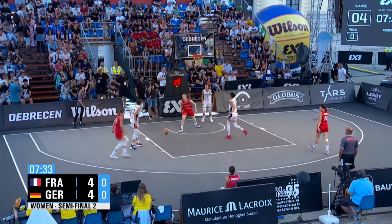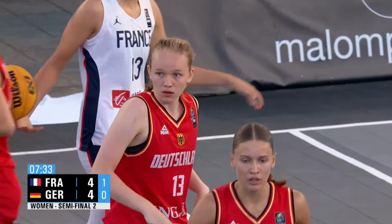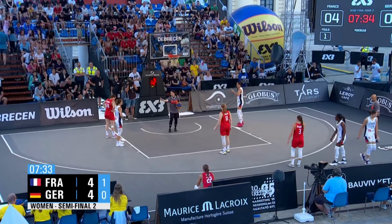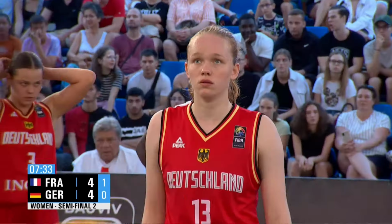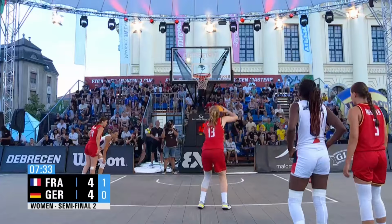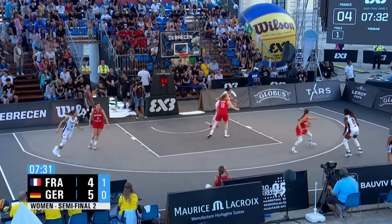Kröger draws the foul. The great jab to the right. And we know she's a lefty. Not the fastest player out there, but the skill set is clean. Kröger gives Germany the lead, 5-4.